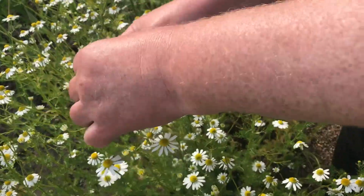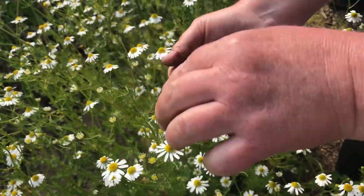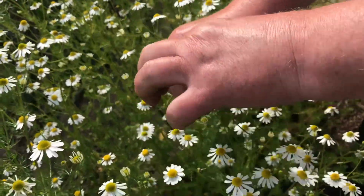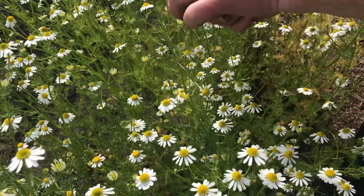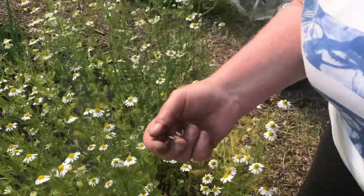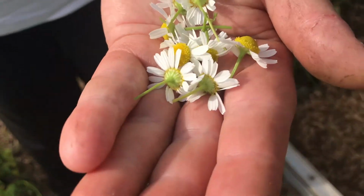So this is how we harvest our Roman chamomile. Just gently snap the heads. But smell that. It's the flower heads, isn't it? Oh, it smells lovely. You've taken the heads off the flowers there.